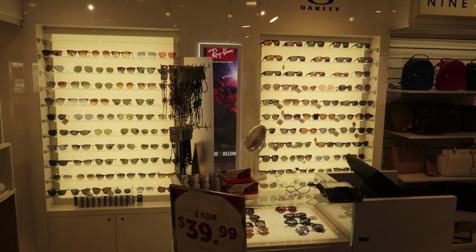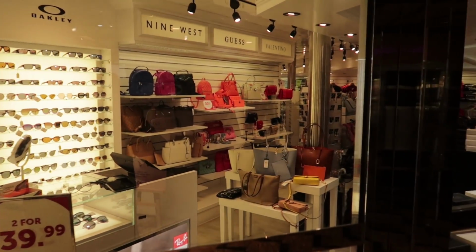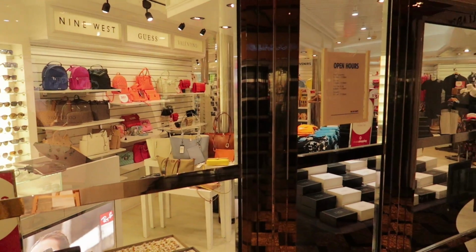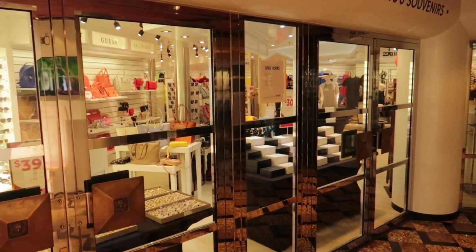I have been shopping around for some new sunglasses. I am not going to buy them on the ship, which, by the way, since we are in port, these stores will be closed all day until we start to sail away.